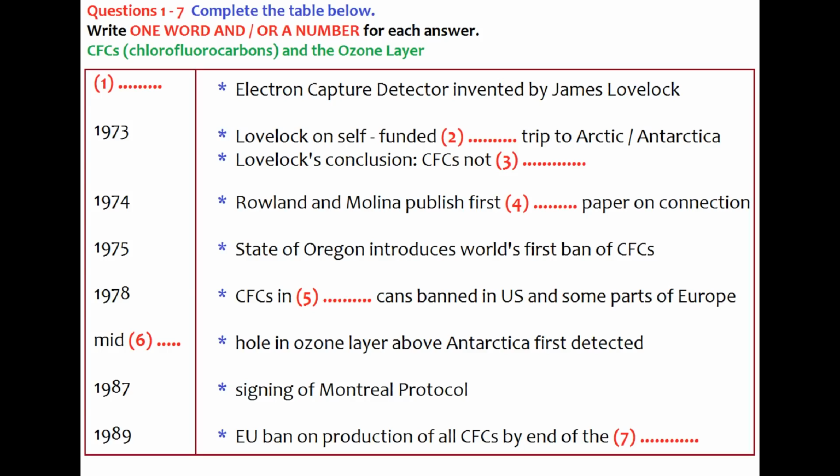In 1978, the United States and several European countries banned the use of CFCs in spray cans. CFCs were still allowed to be used, though, for refrigeration and in solvents. It was in the mid-1980s that scientists in Antarctica observed a huge depletion in the ozone layer above them, often called the hole in the ozone layer.